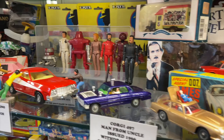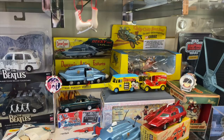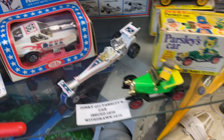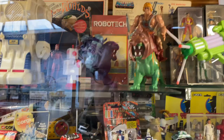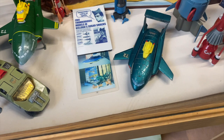That is the original Aston. Chitty Chitty Bang Bang there. Secret Service. Evil Knievel. Yay! Kojak car. Those little Transformers. Thunderbirds. Yay! Now that's a different colour from the one I've got as well.